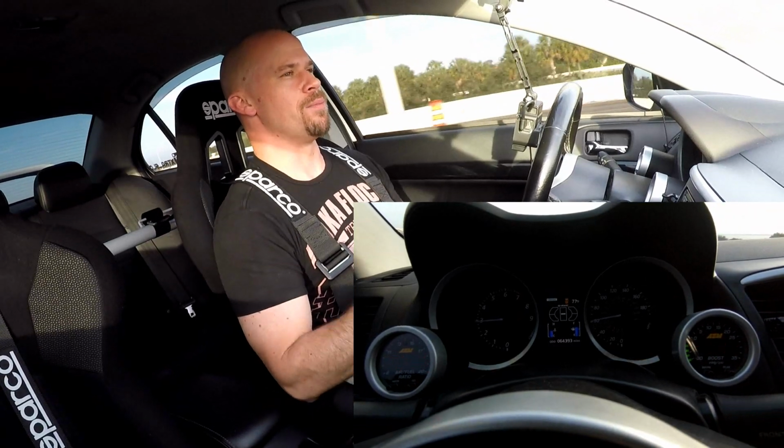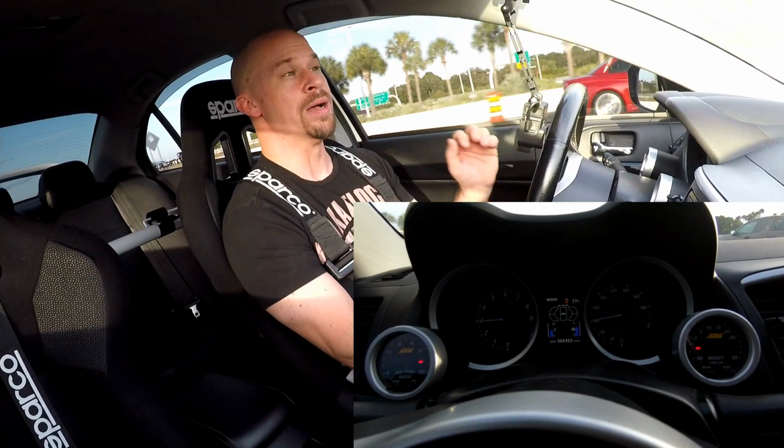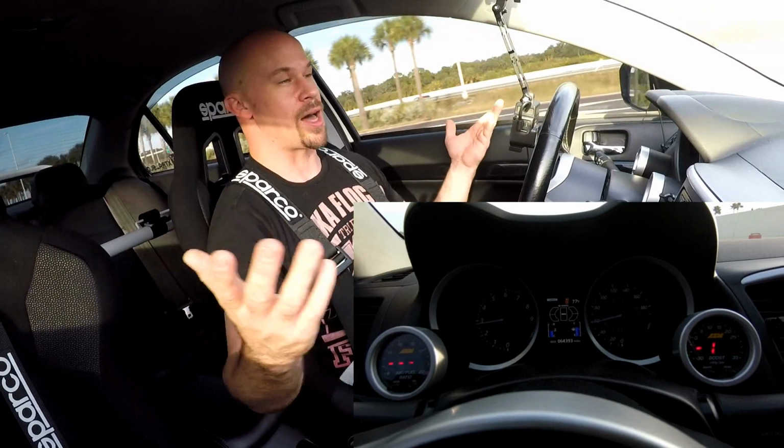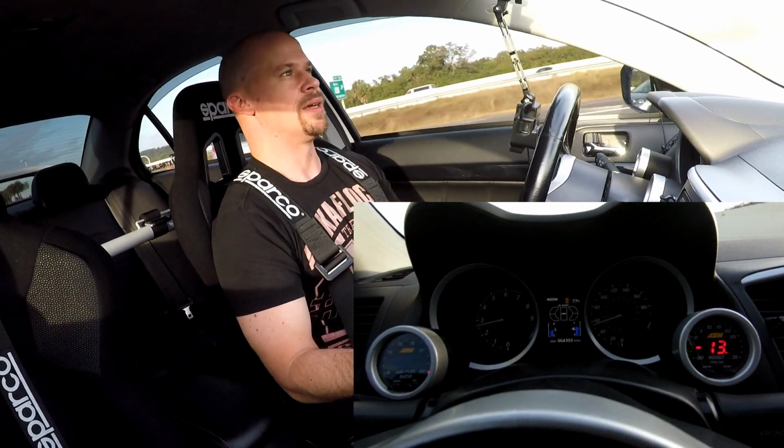Me personally, I love the big turbo setups. The power's there when I need it. Yes, you don't have that immediate response at a low RPM from a little tiny turbo. That plateaus very fast. But in sacrifice, I get a lot more for that, in my personal opinion. And the daily drivability is not as bad as everyone thinks.